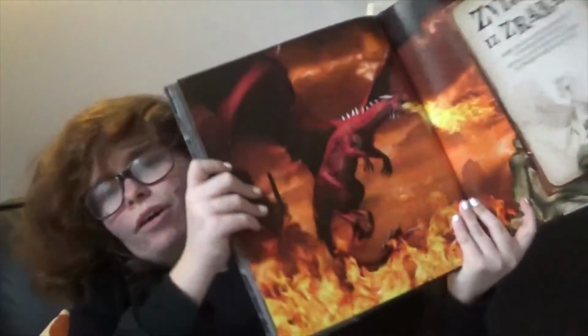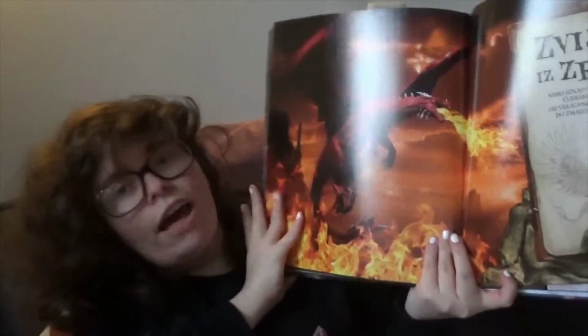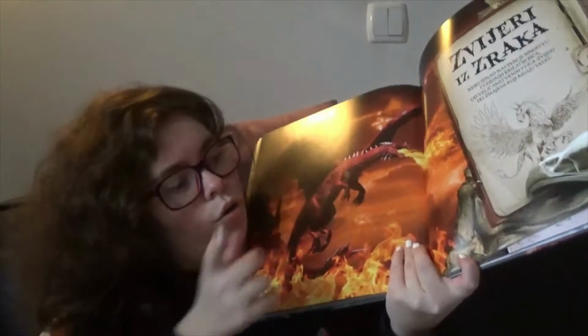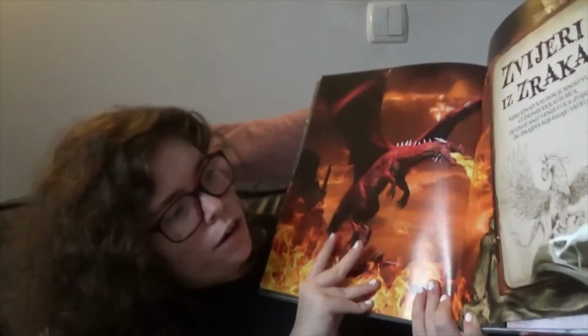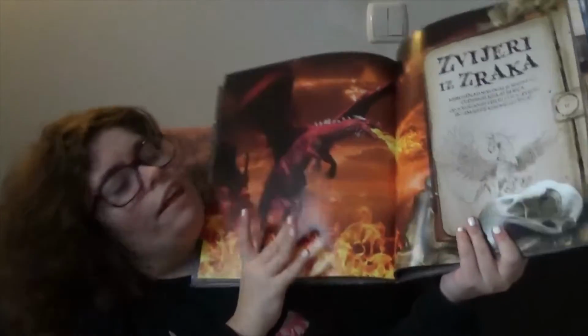And here's one illustration of the dragon. I think these are all done by a computer, and this looks like it's done by hand, but it can also be by computer. I can't believe that books like this exist, because they're just so good.